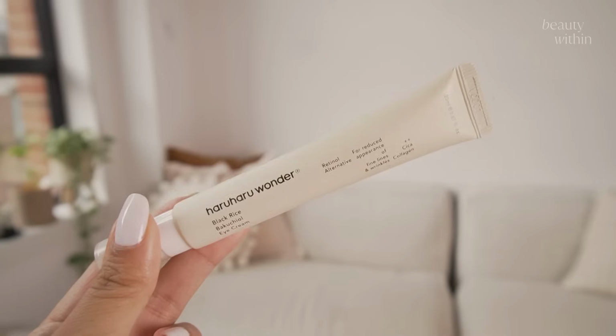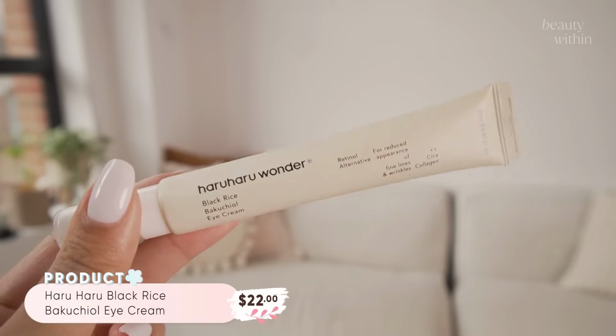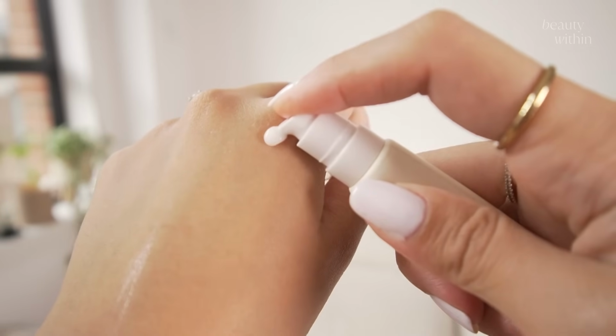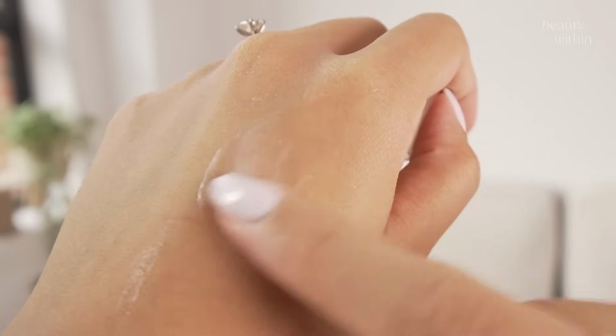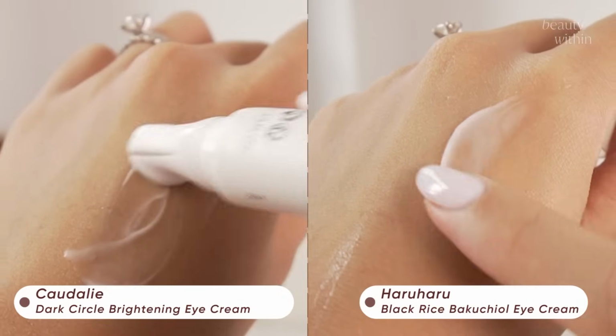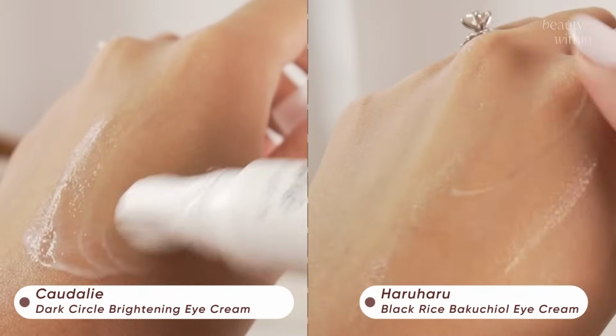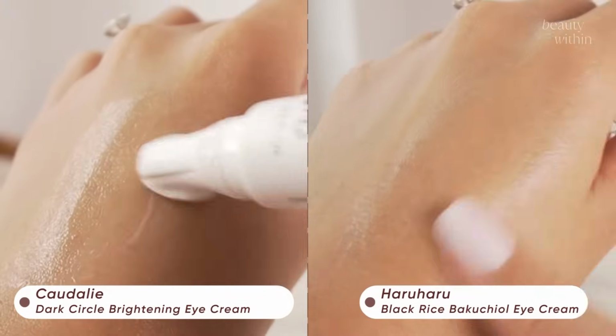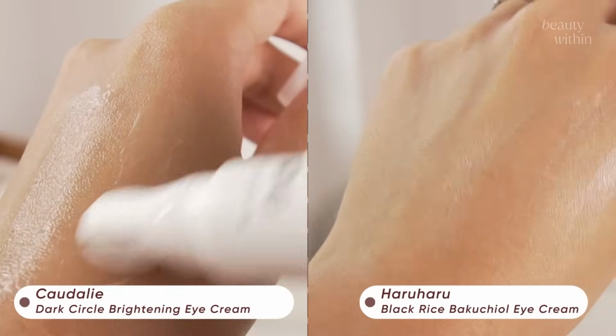Then there is the Haruharu. This is their black rice bakuchiol eye cream, and I love this one because it's got the retinol alternative ingredient, which is the bakuchiol, and it's also got a little bit of cica in this pump form. The Haruharu is the closest to the Caudalie consistency, where it's a little bit milky but super lightweight and fast absorbing and does just enough to plump up that area.